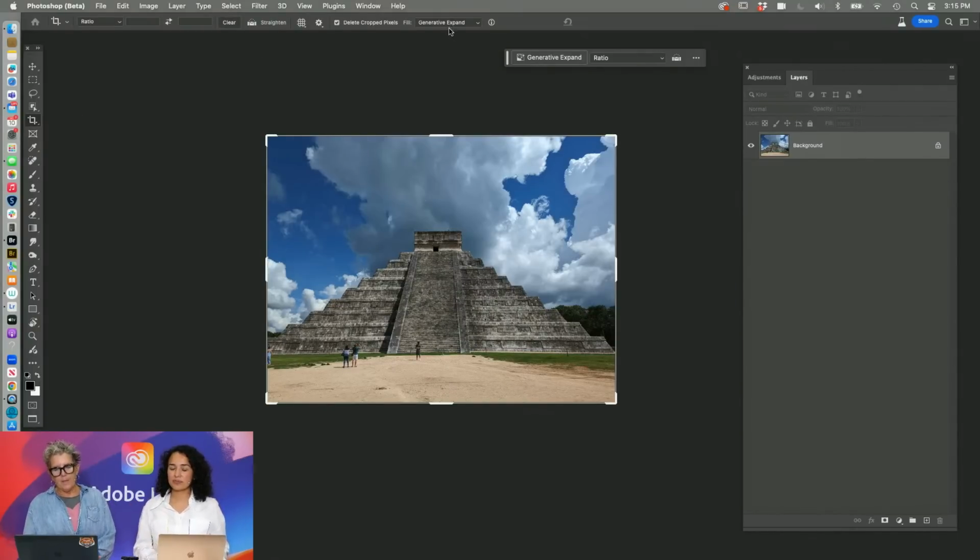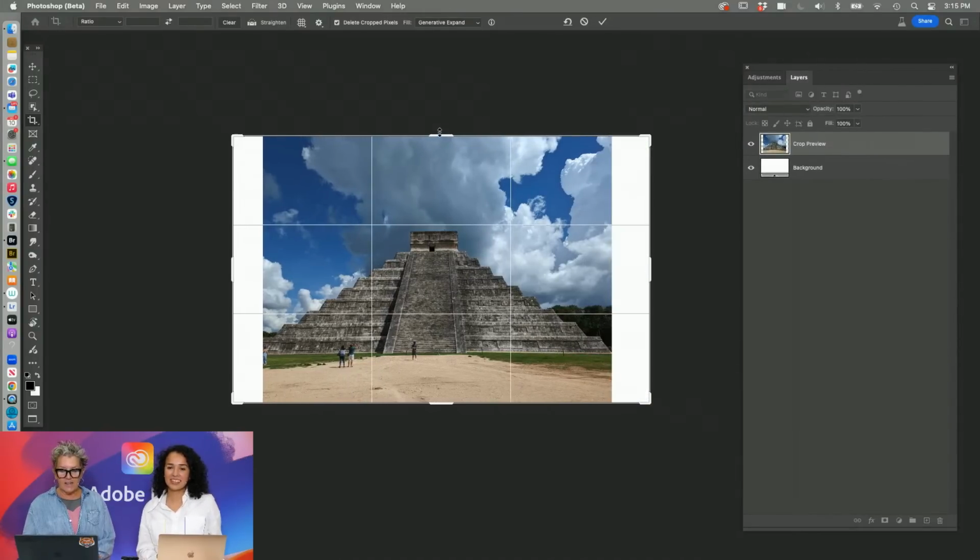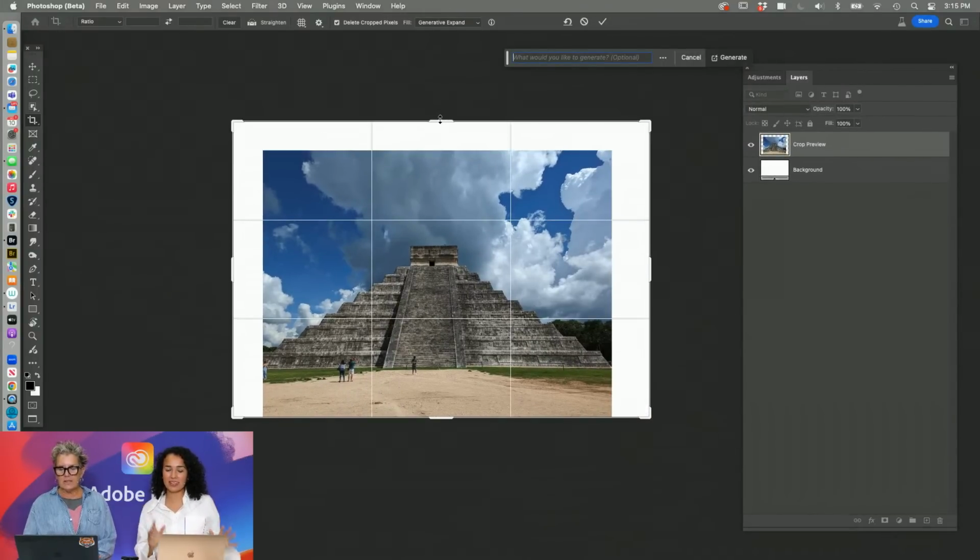So I want to crop it, but I'm going to use the crop tool, but do you see on the top option bar for your tools, there's now Generative Expand. And I could say, hey, can I just get a little bit more? Just a few steps back. Just a little bit more, please.